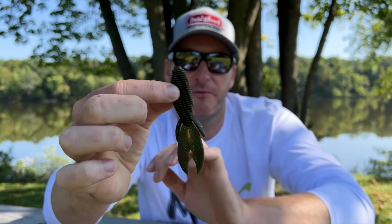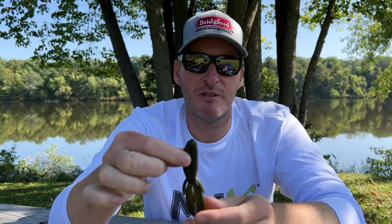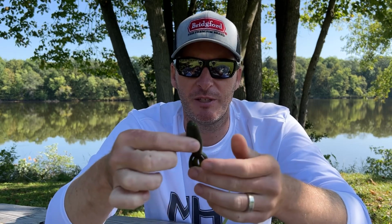One of my absolute favorites. I'll throw this in any form of the green pumpkin colors. This is green pumpkin party, I believe is what it's called. One of my favorites. It's got a little purple, little green imitation in it.